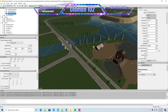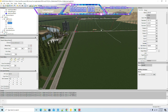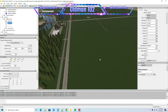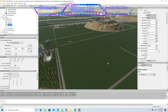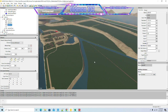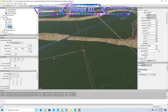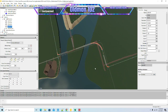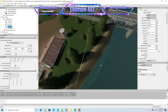What did I miss? Spline 1, let's make you visible. So it's not that one. Spline 2, let's make you visible. It's not that one. Spline 3 is around the outside of the map. Spline 4 is here. Oh, crap. The spline's messed up. I gotta fix spline 4.